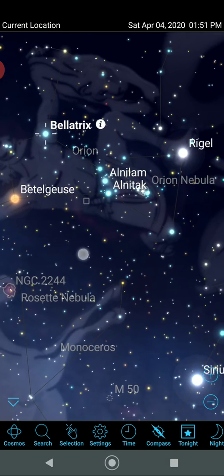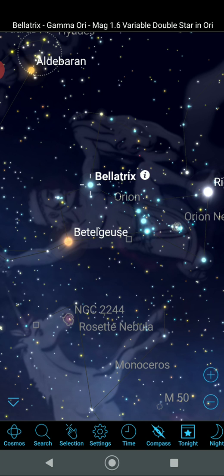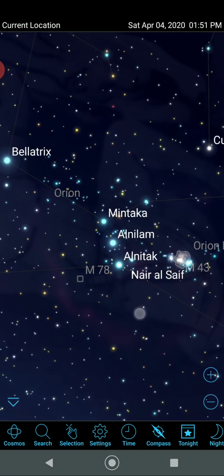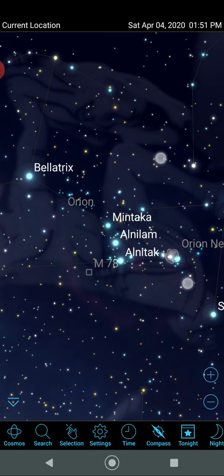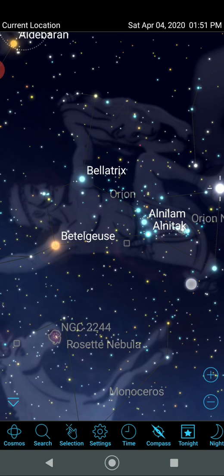This constellation has many important stars. One is Betelgeuse, another is Bellatrix, another is Rigel. And as you might already be aware, this is the most recognizable pattern on the night sky. The three stars. All of us might have seen this in the sky. Very bright and very attractive too.